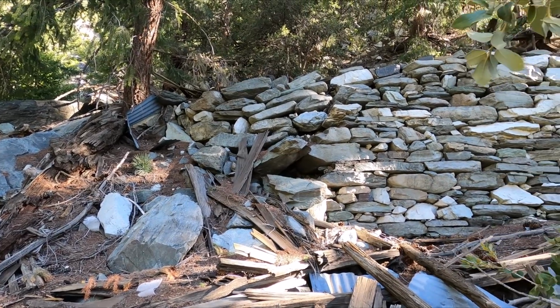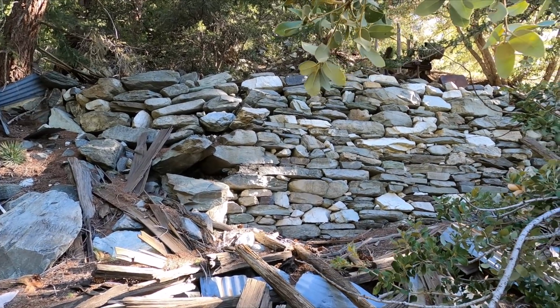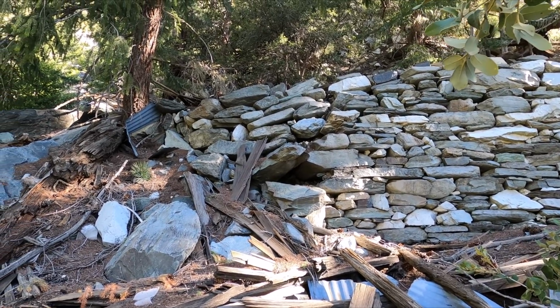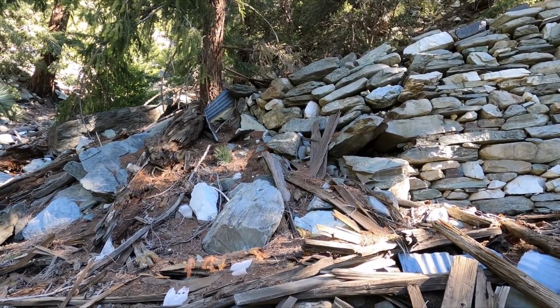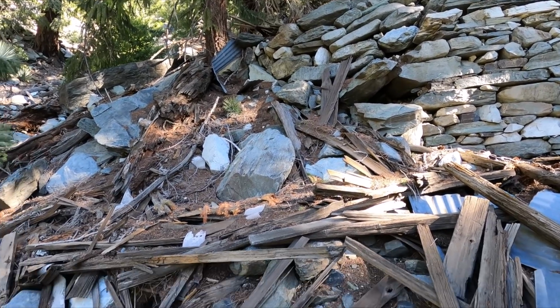Alright, so here's the first looks of the mill site. And as you can see, we got some pretty substantial stacked rocks. So I don't know if you guys can tell, but I am pretty out of breath. I just got done with 2 miles of hiking, and I achieved about probably 1,200 feet or so. Plus there's a whole bunch of bushwhacking as well.